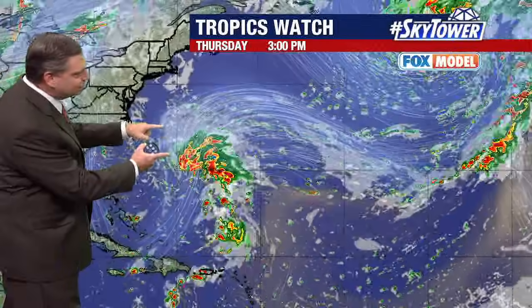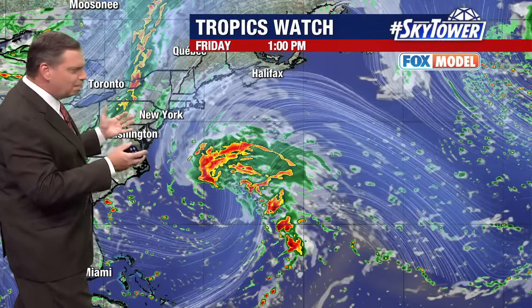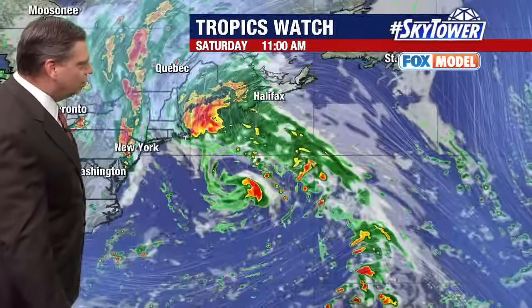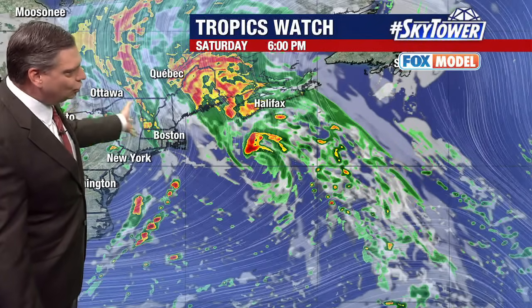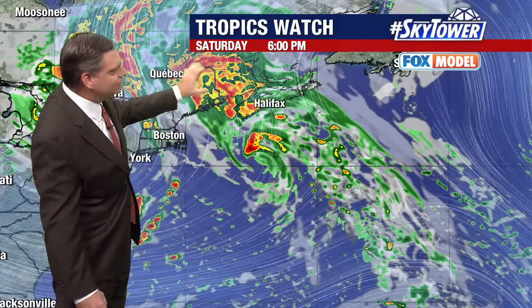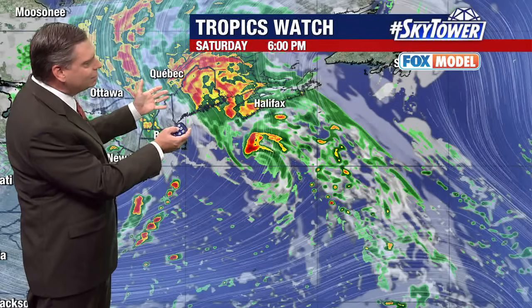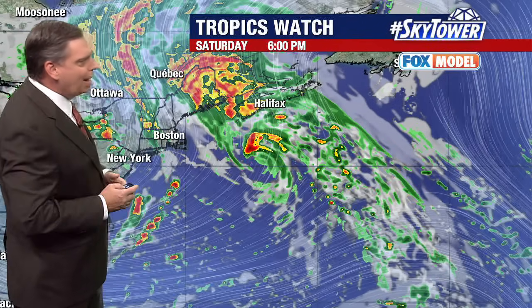So here you watch the system, and you notice as we go through time, it really starts to look a bit more like a frontal system, where it looks more like a comma in here, and then it works its way on to the north, so up towards Maine, back through Vermont, New Hampshire. This is all part of a front, and then here's that system working its way in. Lots of heavy rain with this, and it'll be really enhanced because of the front and also this tropical system just kind of combining together.